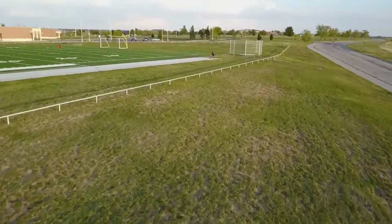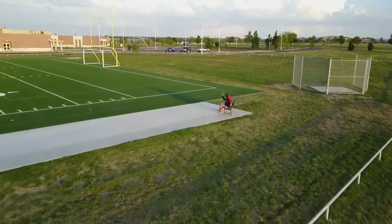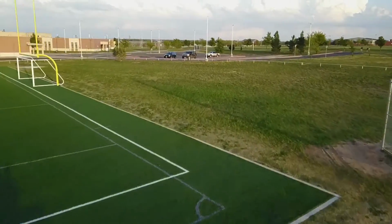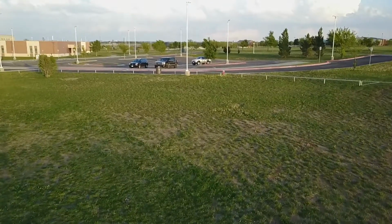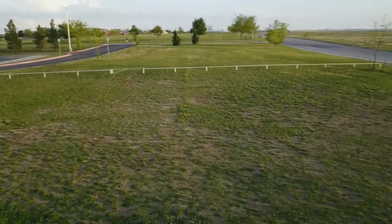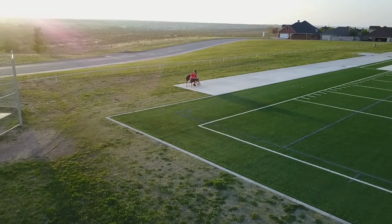There I am on the field. Here's Pam on the bench. No, we're both on the bench. Sorry, that's not me. Both on the bench. Off the sticks. Back up. Decided to land.